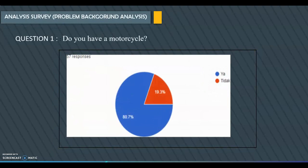Okay, for part B, that is about problem background analysis. In this part, it is about a collection of data on 3 questions that examine the background of consumer problems on the existing product to be improved by the researcher. The results of the study on this problem are shown in the figures below.